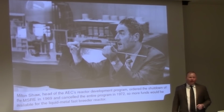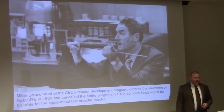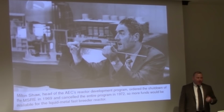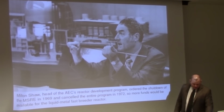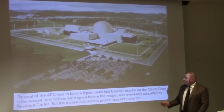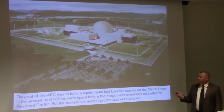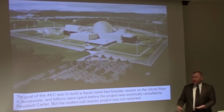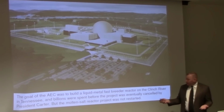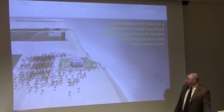And this is one of those times in history, I think, we made a big mistake. We had an opportunity to go forward with this thorium technology, and we chose not to do it. Their goal was to build a large plutonium reactor on the shores of the Clinch River in Tennessee. Now, this ended up getting canceled in the late 70s when Carter took office.